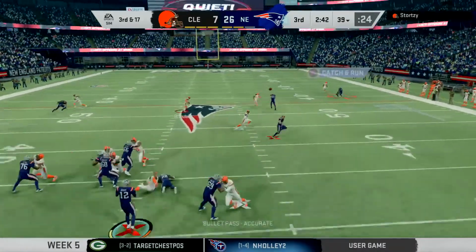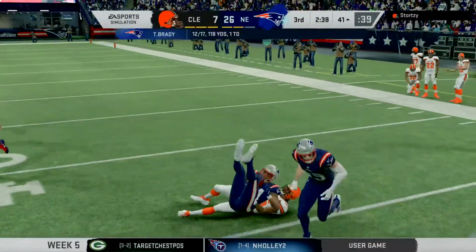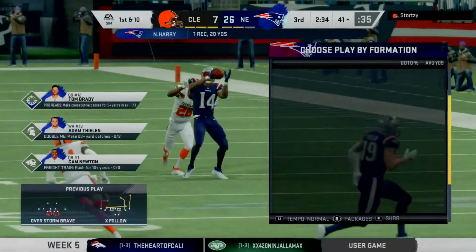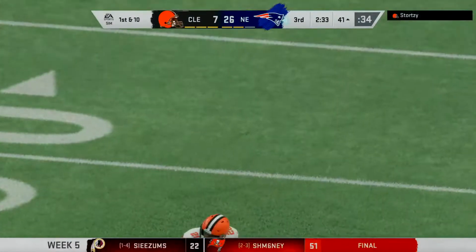Shotgun now for Brady. Got his man. That's Harry. First target, first catch, and a first down. I've got to make sure that I don't take Tom Brady's greatness for granted, that we make it routine. How about that throw right there?